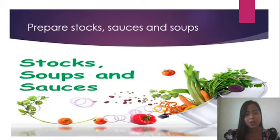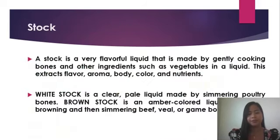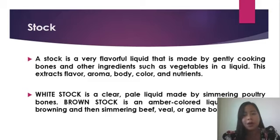Prepared stock, sauces, and soups. The stock. So, a stock is a very flavored liquid that is made by gently cooking bones and other ingredients such as vegetable, diba? In a liquid. This extracts flavor, aroma, the body, the color, and nutrients. And also, a stock, we have the white stock and the brown stock.